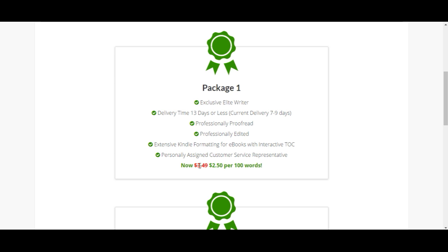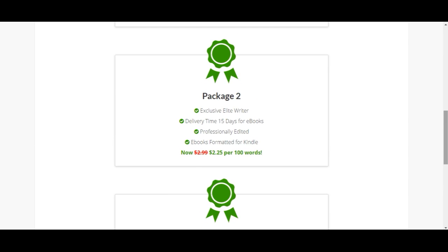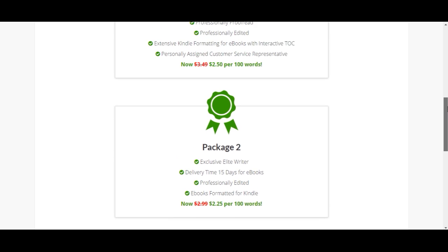Now they did change that. It was $3.49, so it's $1 less for every 100 words. So that's actually significant. Now I haven't used them with the new price yet. I used them at the old price. In terms of the quality, the difference between package 3 and package 2 initially, I didn't see a lot of a difference between the quality. But one thing I will say is that their turnaround times were awesome. I got my book in that 7 to 10 days. They've never been late for any of the books that I've gotten from them.